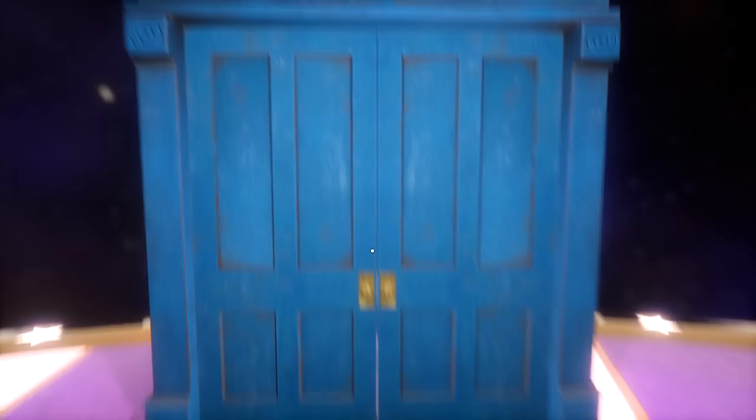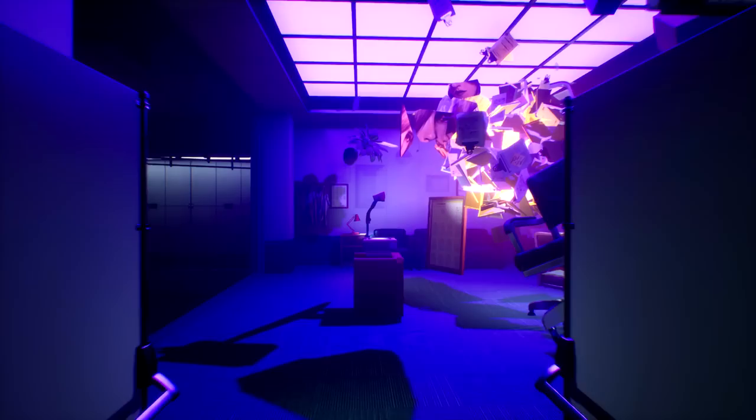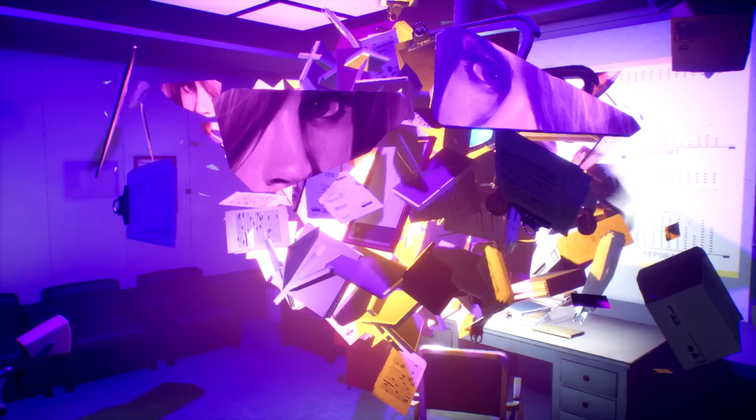Okay, here's door number 3, and afterwards it looks like we got maybe 2 more to go. Right, okay, so what we're going to find through the blue door. Oh boy, another messed up office. So, another puzzle to solve, right? Let's reset the parts. All right.